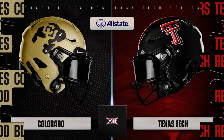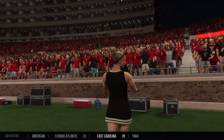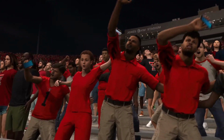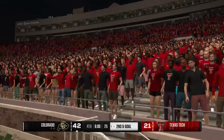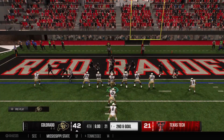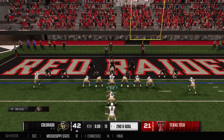Guys, Colorado has the lead here. Let's take a quick look at the national rankings to see how this playoff race is shaping up. One more quarter to go, and it looks as if we are ready to play. Starting off this quarter close enough to smell the goal line.